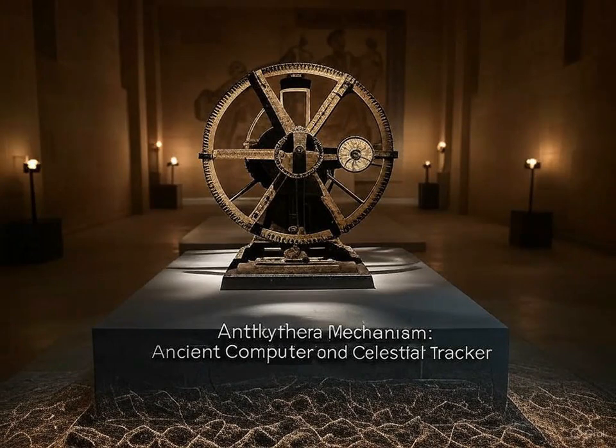And it wasn't huge either. About the size of a shoebox, maybe a bit bigger. Compact. Very. But inside, packed with complexity. Around 30 intricate bronze gears, and some of these gears were tiny, with teeth cut so precisely, modern engineers looked at this and were just blown away. This wasn't decorative. It was serious, high-level engineering.